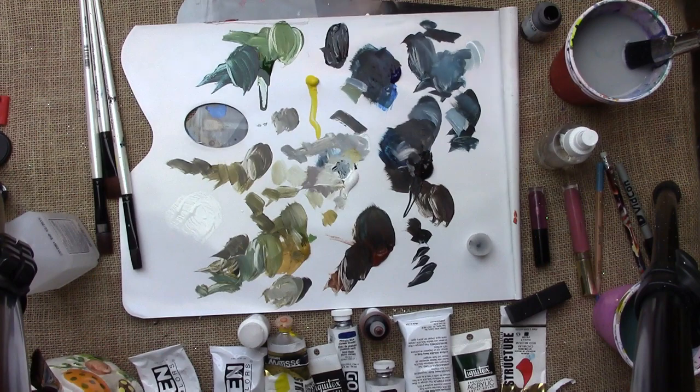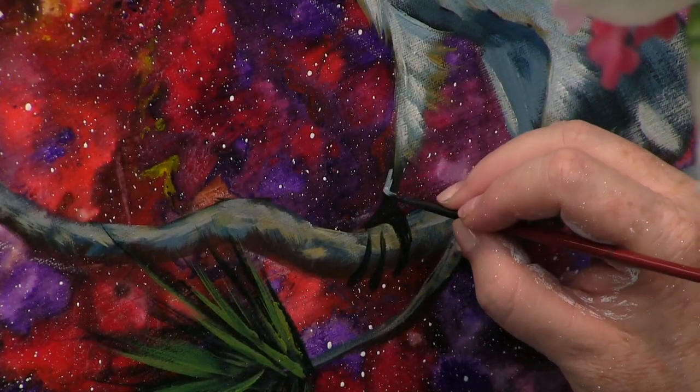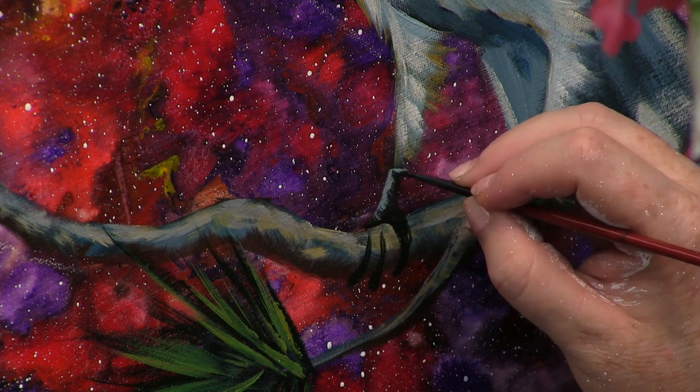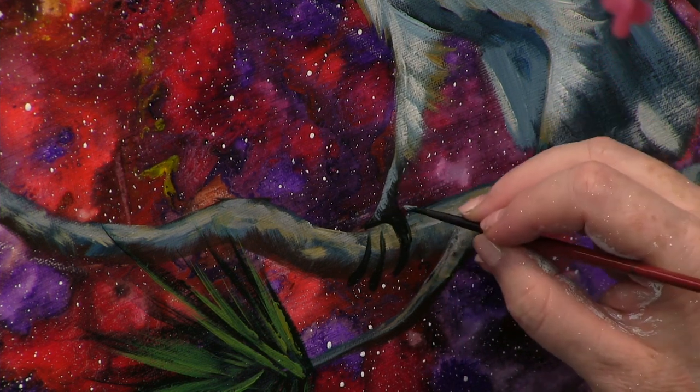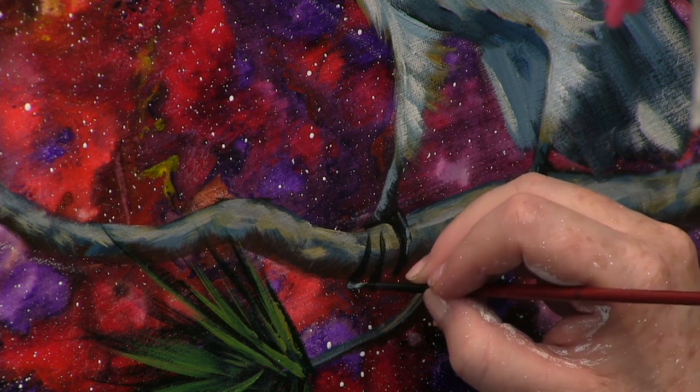But not the highlight for the claws yet. Claws are shinier. Come up front, the front of the foot. Brush these little strokes back. Maybe one here, a little there. Cross the knuckle.